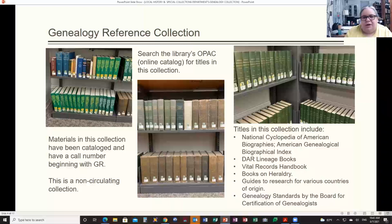We also have Daughters of the American Revolution lineage books. We have vital records handbooks, books on heraldry. We also have published materials on how to do research on different ethnic groups or countries of origin. And we also contain a small collection of the genealogical standards to be board certified as a genealogist. As new editions come out, we do replace them. And there's actually a large order that's recently been placed. Obviously, during COVID, we didn't order as many materials, but the plan is to keep expanding on this collection.